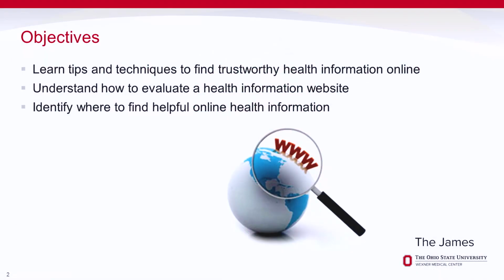I'm happy to be here to share with you how to make the most of searching for health information on the internet. My objectives are to help you learn tips and techniques to find trustworthy health information online, and by trustworthy, I mean unbiased, scientifically proven, evidence-based information. This is health information that is proven over time.